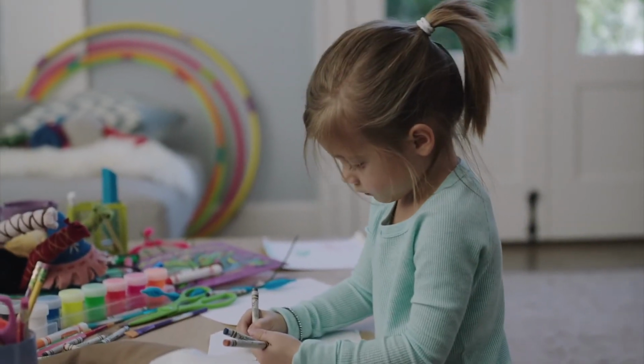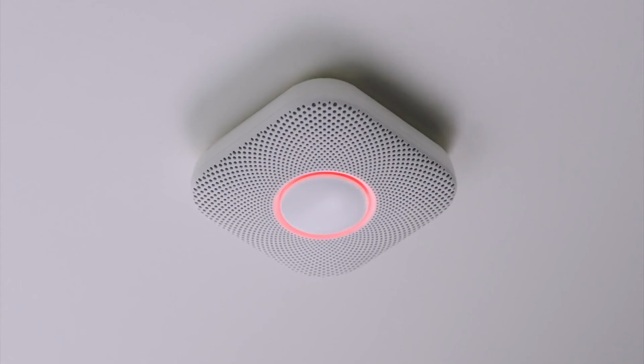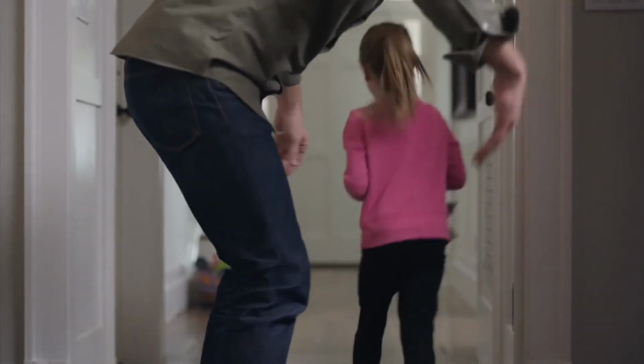When smoke or CO reach a dangerous level, the ring will pulse red, tell you where in the house the emergency is, and make a loud sound. Now, if you're not at home during an emergency, you'll get an alert on your phone and you can contact emergency services. These devices are constantly checking their sensors and batteries, so no more running from room to room trying to find the chirping alarm, or waving a dish towel around if you burn the toast. You can simply silence the alarm with your phone.